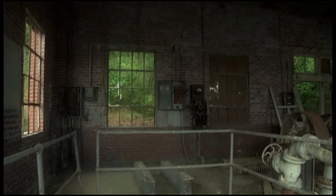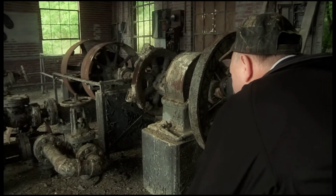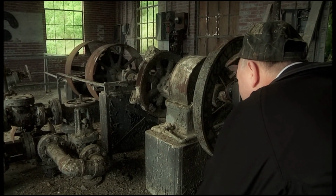Composition is very important in this, following the rule of thirds, following your angles, making sure things are going in a direction where the viewer can see what it is you're seeing. And like I say, just to the average person it looks like a piece of junk, but to photographers, we find art in everything.